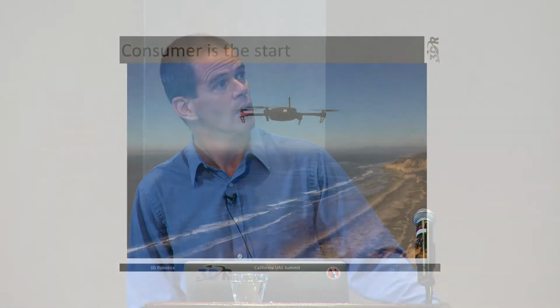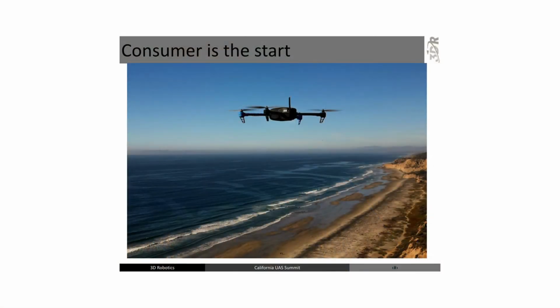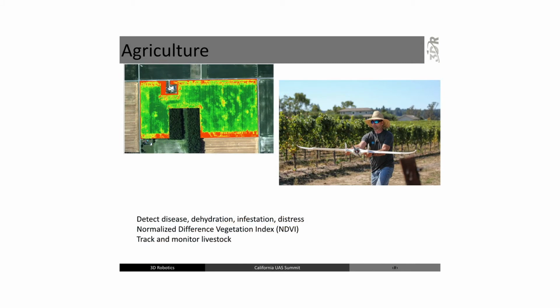Construction, extreme sports photography. So consumer is what we're selling the most of right now, but enterprise is what's really going to push the limits of this technology. Agriculture is, let's say, the low-hanging fruit of the enterprise area for what we can do with drones. To be able to map a field and determine things about the health of the plants and the crops and what types of things you want to do to the crop has huge value to the farmer.